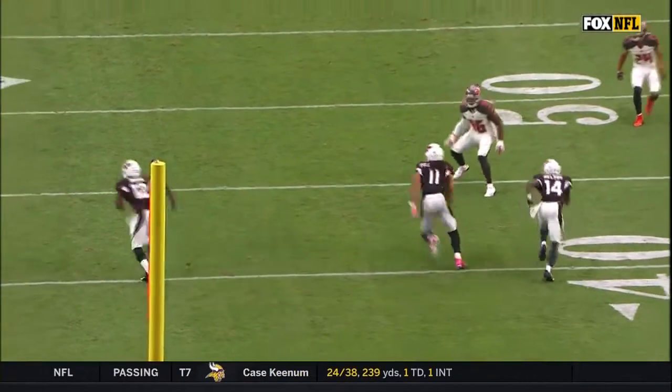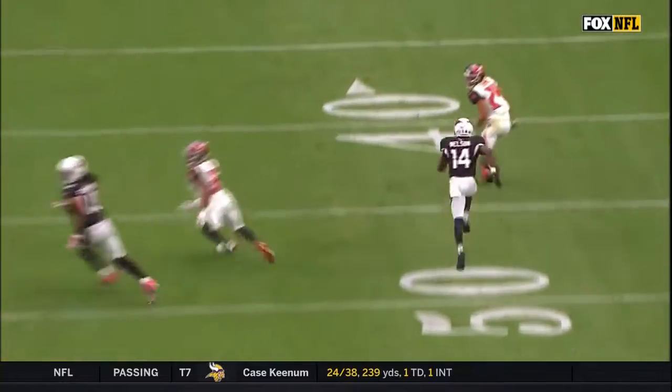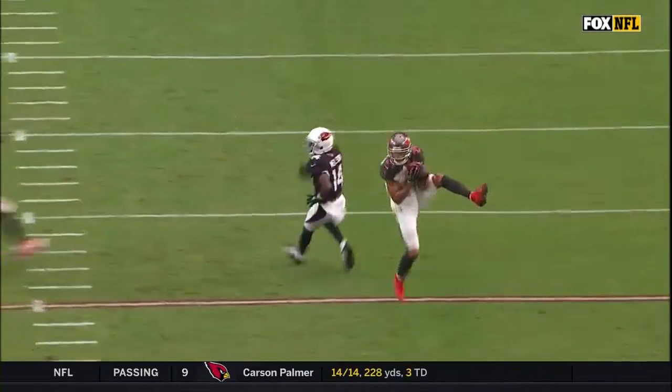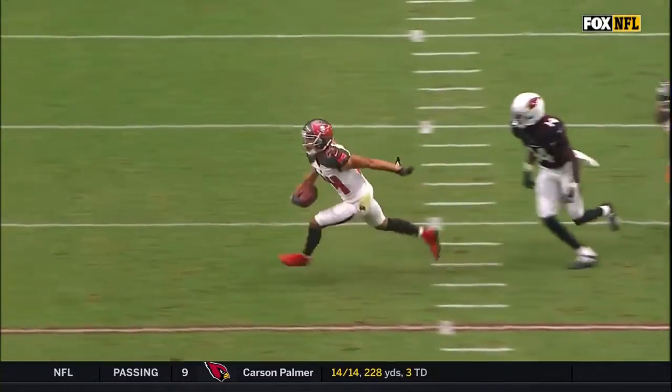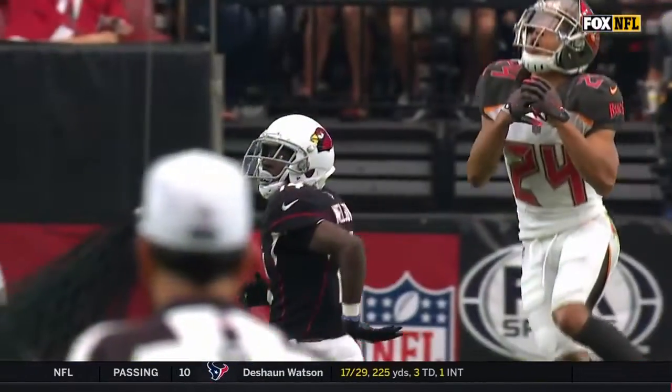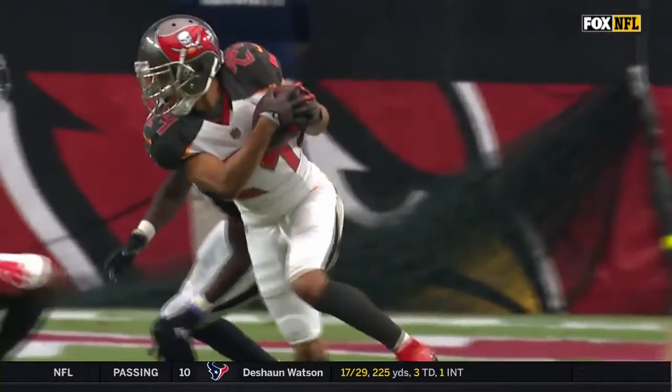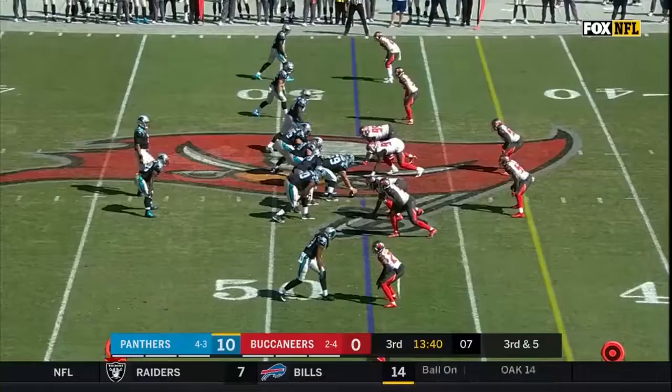They decided to get really greedy's the wrong word. Let's call it aggressive. And he didn't get enough on this pass. Brent Grimes eyes it the whole way. He was in perfect coverage on the outside shoulder of J.J. Nelson, and when the ball's short, he was able to make the adjustment on the football and come down with it.